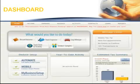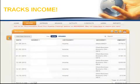Let's take a look at the dashboard. When you log in, whether online or on your phone, you have a dashboard that allows you to do anything you want. Once you set it up, it takes about 15-20 minutes. The dashboard gives you a snapshot of where you want to go and what you want to do. The Income tab extracts all your income from the various sources that you have it taking it from, whether it's your bank accounts, whether it's PayPal, whether it's an e-wallet, whatever it is, it will extract that.